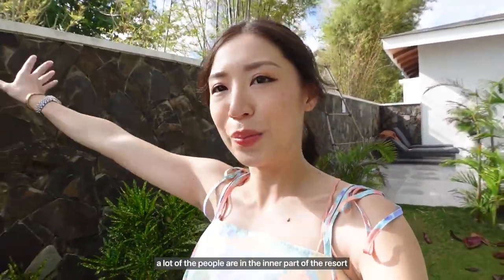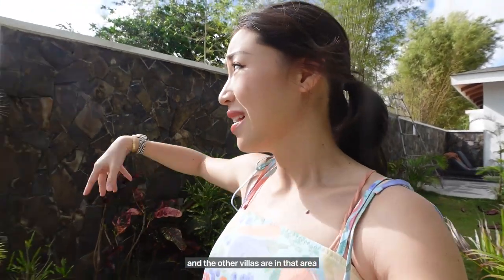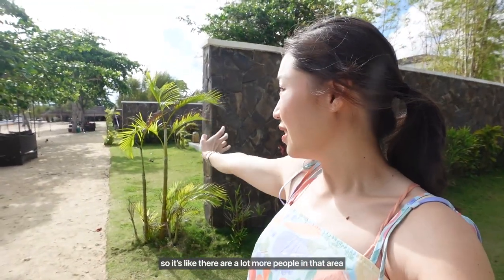We're actually at the furthest tip of the resort. So a lot of the people are in the inner part of the resort. There's a whole hotel there, and the other villas are in that area. The restaurant's also there, so parang madaming tao in that area. But in our area, it's really quiet, which is nice. The only thing is that the beach isn't that nice in this area also. It's kind of rocky, so hindi rin kami makaswim dito. But it's okay because Scottie doesn't really mind.